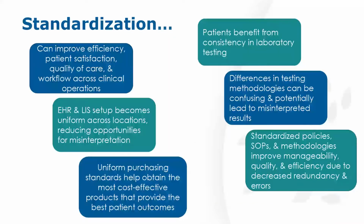Then another area to consider is looking at standardization. This can improve your lab efficiency, particularly when you standardize across testing locations. Patients benefit from consistency in lab testing. It can improve their satisfaction. It can improve your overall quality and your workflow. When you have different testing methodologies, it can be confusing and can potentially lead to misinterpreted results. So if you have 3 different analyzers that report glucose, and you actually have 3 different glucoses in your EMR with 3 different reference ranges, that definitely can cause confusion.